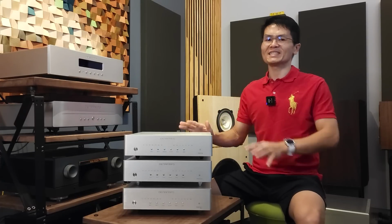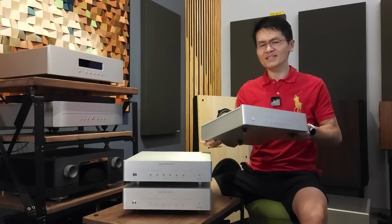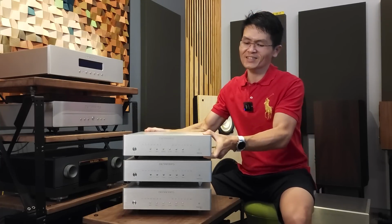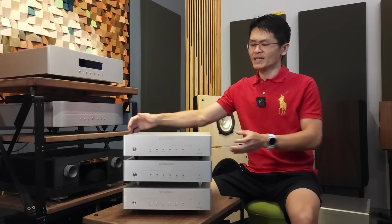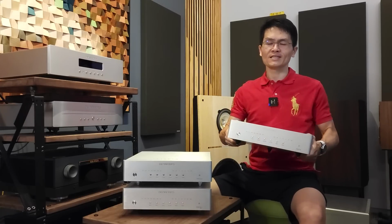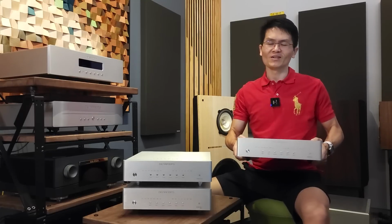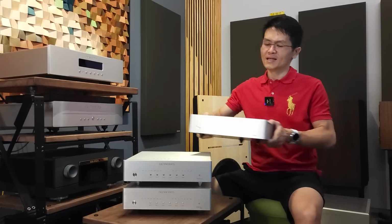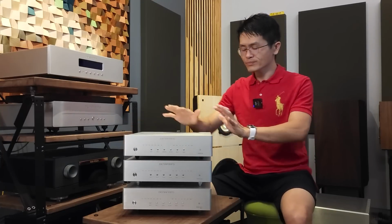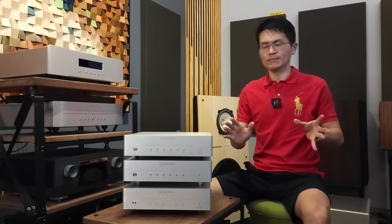Before I go into that, I just want to show you this Pontus DAC is a little bit smaller or thinner compared to the Pontus 2. It uses a dual O-core transformer that is 30 VA instead of the latest one, 60 watt, or you can call it 60 VA. The differences between the Pontus and the Pontus 2 are quite big in my opinion.